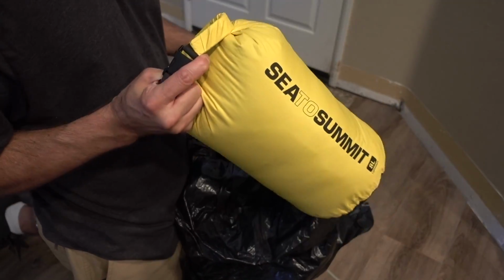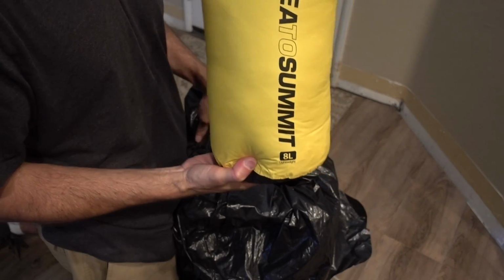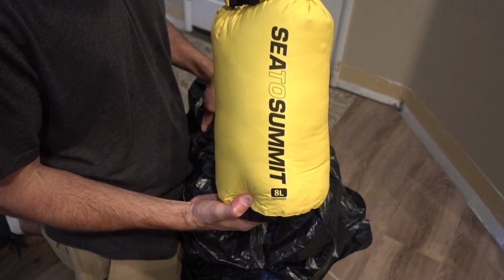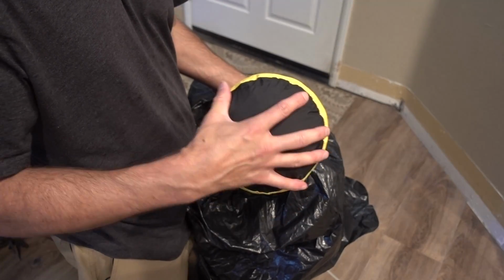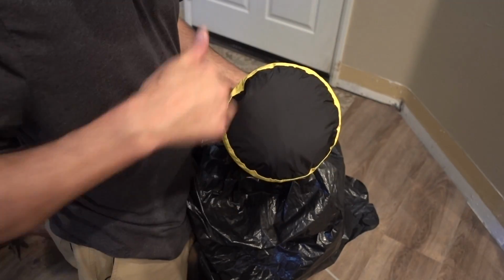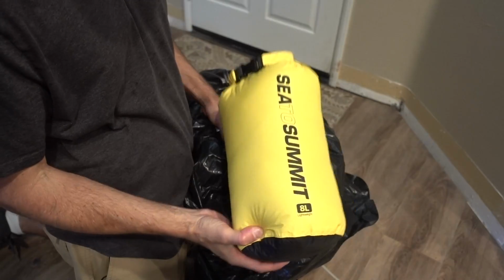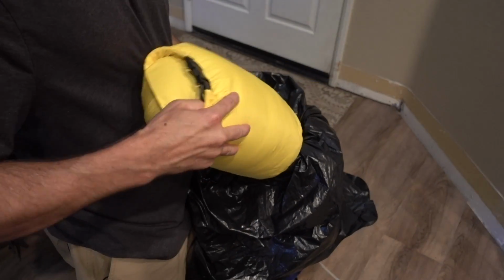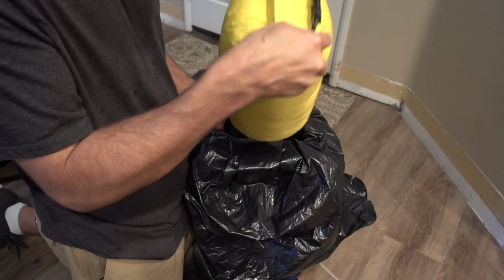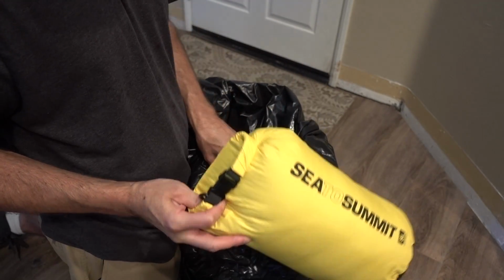Inside here, a sleeping bag. One thing I like about doing this is you can see that this Sea to Summit 8-liter bag is actually really narrow. It's not big and round, it's smaller and longer, and I really like that because I don't put it way down in the bottom of the bag. I can actually slide it down vertically on this side, and that allows me to stack all kinds of other things in here.